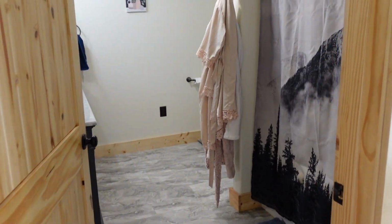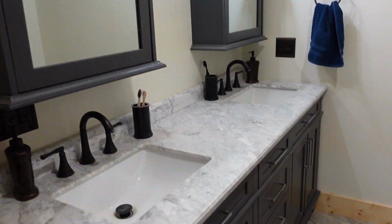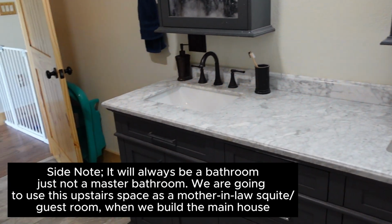The final room in our home I want to show you is our master bathroom. It isn't anything too fancy because it won't always be a master bath, but it works great for Dannon and I now.